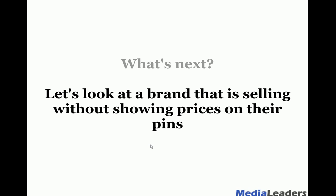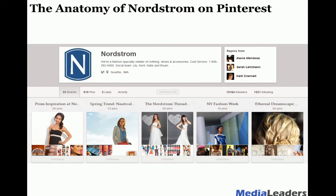Next, let's look at a brand that's selling without showing their prices on their pins. First of all, we're going to look at Nordstrom. Let's take a look at their logo. I love looking at a clear square logo. This doesn't say the word Nordstrom, but it does show an N. That's cool. We're a fashion specialty retailer of clothing, shoes, and accessories. Customer service is 888. That's great.